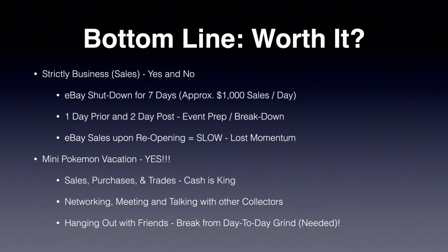And then finally, going along those same lines, is just hanging out with friends, and a break from the day-to-day grind of selling on eBay, which was something I really, really needed. Hanging out with friends, Catch 'em All Collectibles, Dan, Pallet Town Pokemon, Crystal Pokemon, Gem Mint Pokemon, they were all down there with me, and I hung out with them a whole bunch. But then everyone else that I got to see as well that I don't normally get to see.